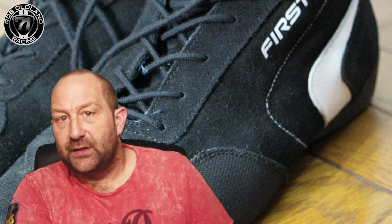The budget price, the entry price point, is around about £100. So a little bit more on the boots, not perhaps as exceptional as the gloves and the suit maybe, but these were the boots that I found to be comfortable, fitted nicely for me. Again, used them on a few track days, found them to be absolutely excellent.